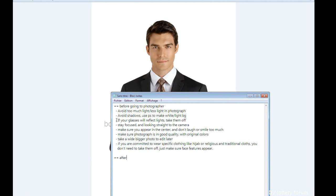Avoid too much light or too little light with the photographer. When you are going to take the photo, tell the photographer to not use too many lights, or to not have a lot of darkness in the photo. The photo has to be in good quality and clear. Also avoid shadows which could be caused by flashlights, etc. You could use photo editing software such as Photoshop to make the background white or neutral, just a neutral background, or tell the photographer to use it. It's alright. You don't need to worry about that. It isn't going to disqualify you.